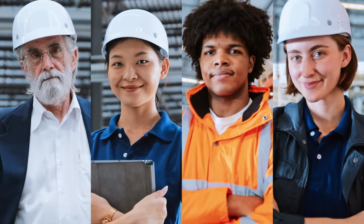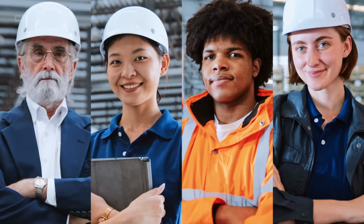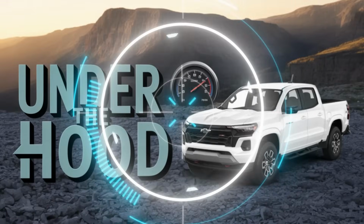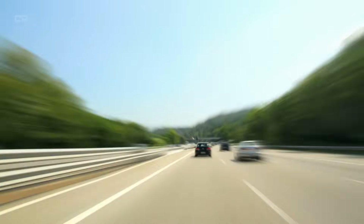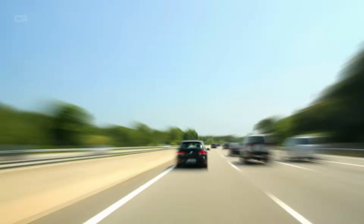Whether you're a weekend warrior, a contractor on the job, or a trail seeker chasing the next adventure, the 2026 Colorado is engineered to deliver capability without compromise. But what's under the hood of this new generation? Let's take a deep dive into the engine options, performance metrics, fuel efficiency advancements, and what real experts have to say about Chevy's latest innovation in the midsize truck segment.